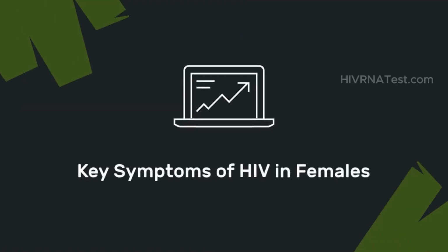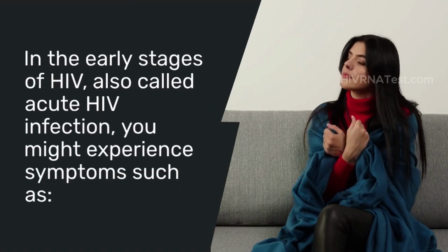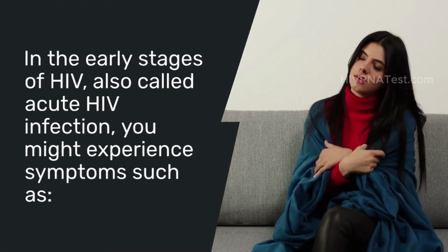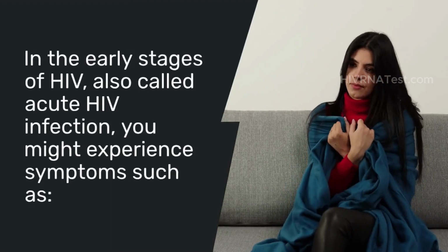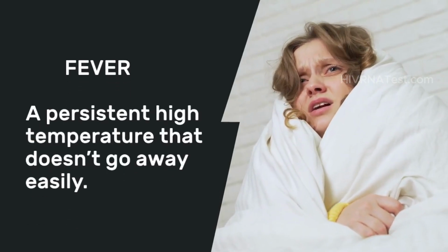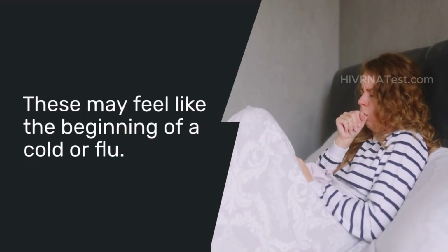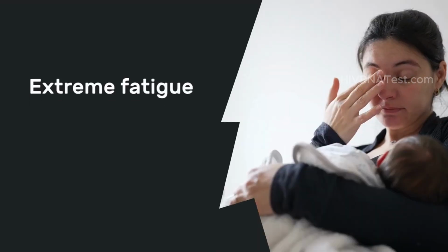Key symptoms of HIV in females. In the early stages of HIV, also called acute HIV infection, you might experience symptoms such as fever, a persistent high temperature that doesn't go away easily, sore throat and swollen lymph nodes. These may feel like the beginning of a cold or flu.